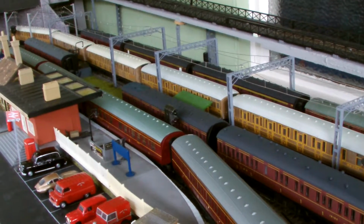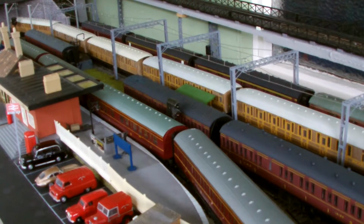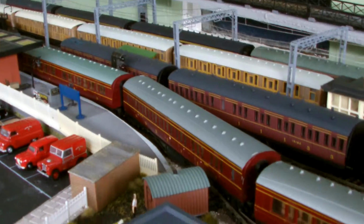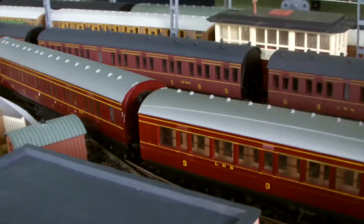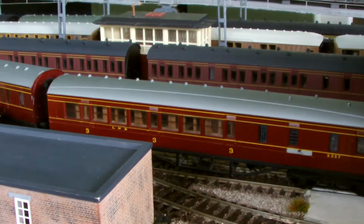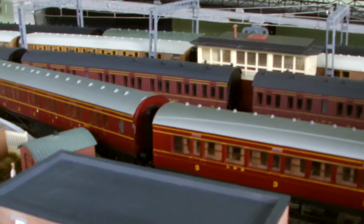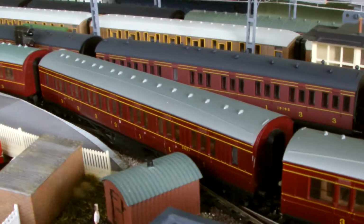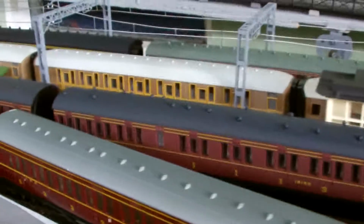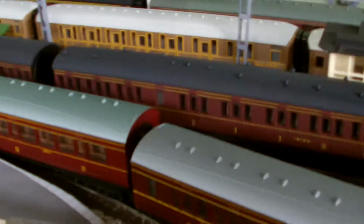Well, the era of the Big Four lasted from 1923 to 1948. The LMS, London Midland Scottish, made coaches which have been divided roughly into three periods. Period 1 is from 1923 to 1928/9. Well, I think these are the oldest coaches I've got in this first rake here. These are period 1 coaches.